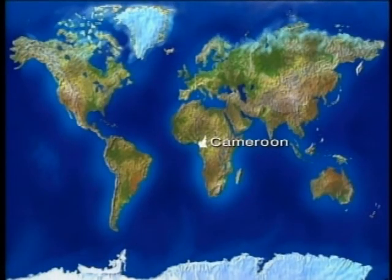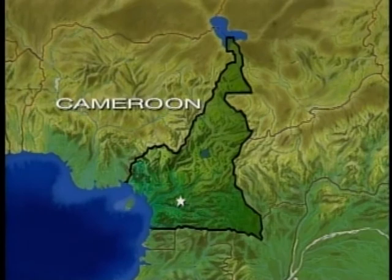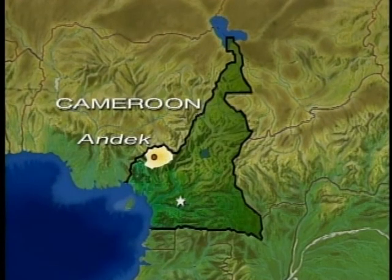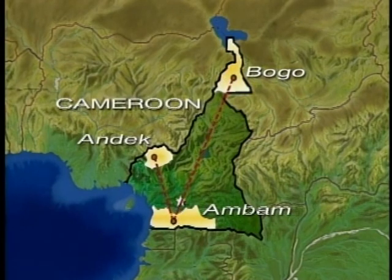Cameroon is one of 52 countries in Africa. It's located just north of the equator. It's about the same size as 11 of our northeastern states, from Maine to Maryland. We'll visit 3 diverse regions in Cameroon, starting with the village of Andek in the northwest. Then, we'll head south to the town of Ambam. And lastly, we'll travel about 550 miles to the city of Bogo in the far north.